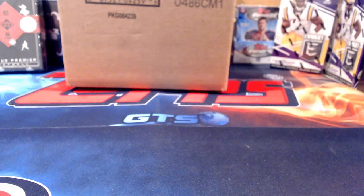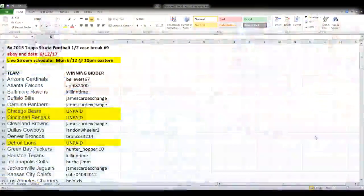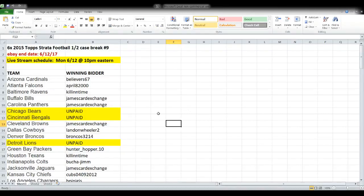So let's take a look at who is in the first break, which is our half case of 2015 Topps Strata football. If this is the first time that you bid with me, I put this spreadsheet up before the start of each break. This break is 6 boxes, which is a half case of 2015 Topps Strata football, and this is the 9th time we have broken this.